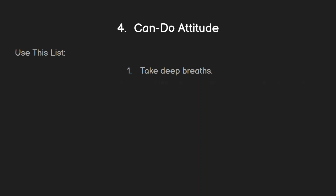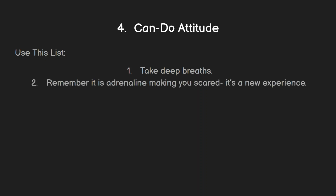For number 2, you then need to remember that it is adrenaline that's making you scared. It's a new experience and your brain cannot really associate whether or not you should fight the ride or fly away from it in regards to your fight or flight response. So of course your brain is trying to decipher whether or not it's a threat to you or if you're actually meant to enjoy it. And of course you are meant to enjoy it, and I'm sure you will.